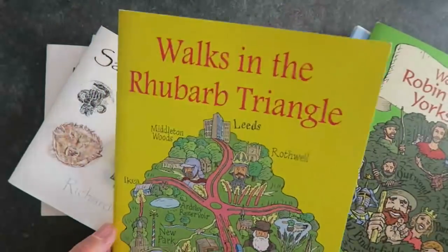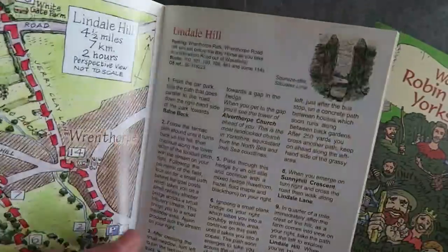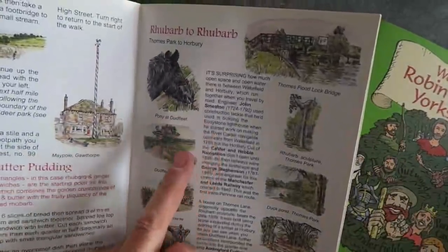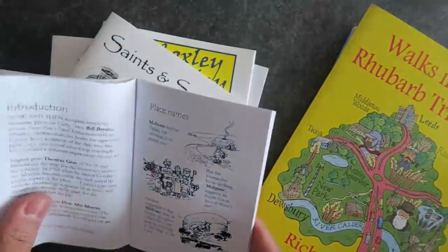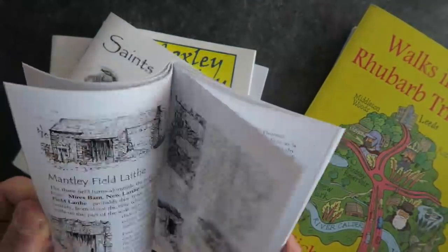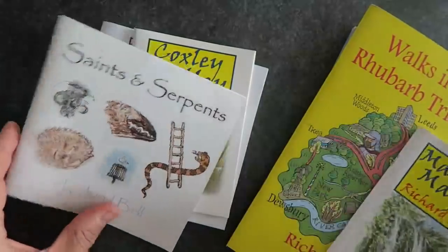Here, Walks in the Rhubarb Triangle. And again, stories of this area that you can walk through and have experiences. So great use of maps, all again hand drawn, and all these little details of things that he observed. And these books sell in local little bookstores, gift stores, stationery stores, places where visitors might drop by and are looking for something to do as they wander around Yorkshire.